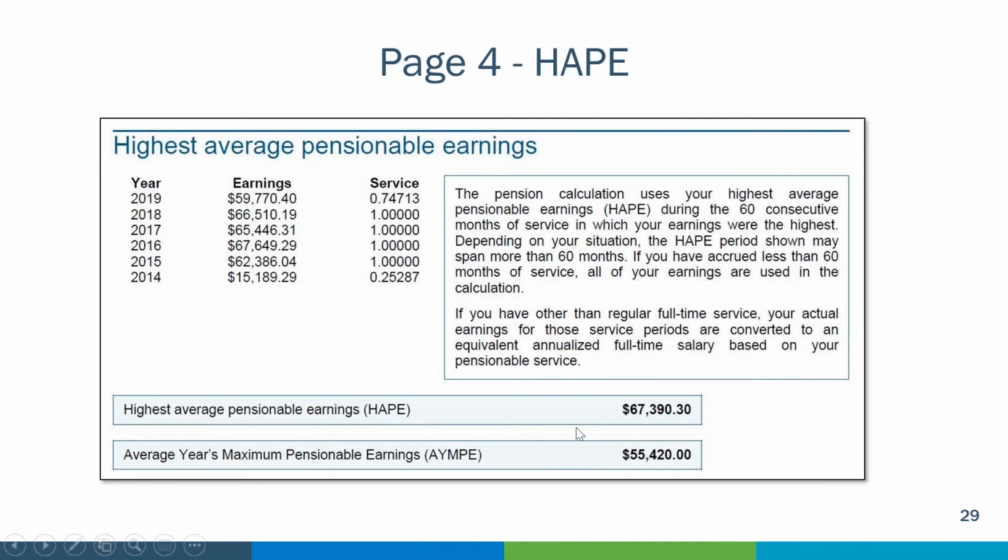The average yearly maximum pensionable earnings is the average of the yearly maximum pensionable earnings in the year the member's employment ended and the previous 4 years.